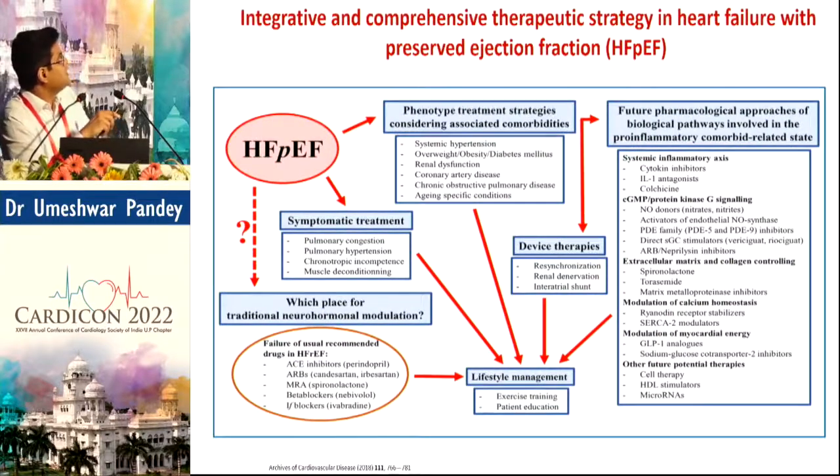So we should integrate a comprehensive therapeutic strategy in heart failure with preserved ejection fraction. We should treat symptomatically for pulmonary congestion, pulmonary hypertension, and muscle deconditioning, and there is a controversial role for the usual HFrEF recommendations: ACE inhibitor, ARBs, MRA, beta blocker, and ivabradine. And we should consider tighter control than in HFrEF. Hypertension should be tightly controlled, overweight should be controlled, renal dysfunction should be intensely controlled, and other factors as well.